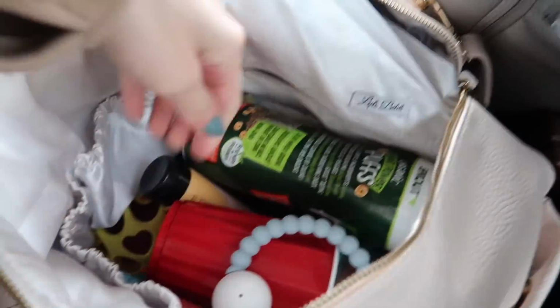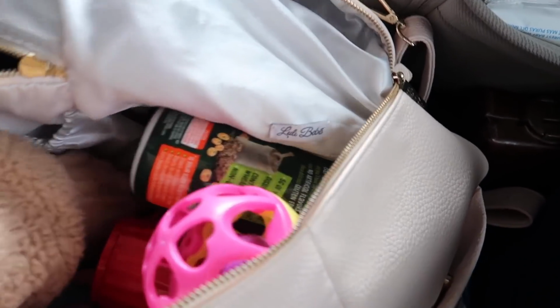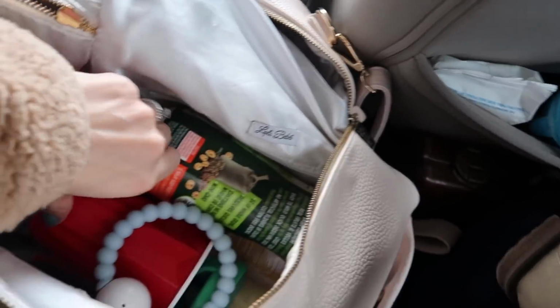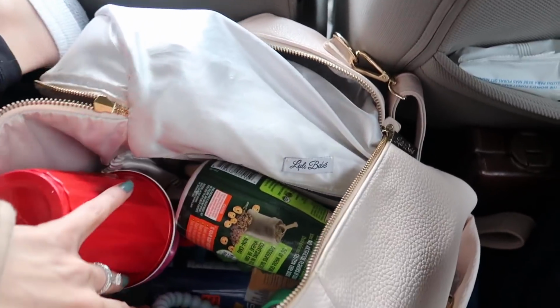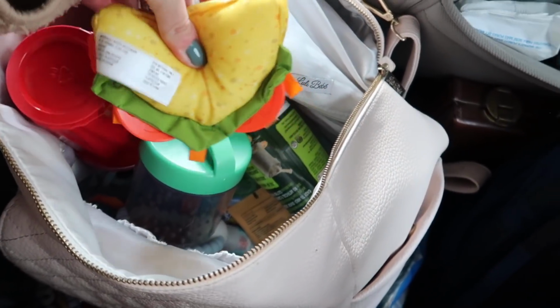In this pink bag over here, what I'll normally do is fill it with toys to hand Jackson throughout the trip. So a bunch of teethers, just little things to entertain him in the car, more teethers, and random things like a cup, because that's what he also likes. So that's kind of what I do when I prep for these road trips. I have one bag that's just entertainment toys for the road.